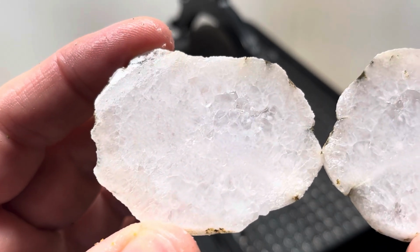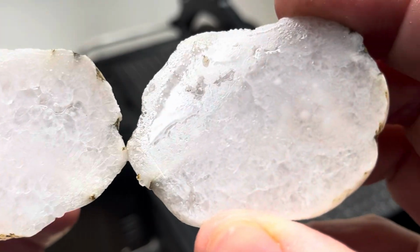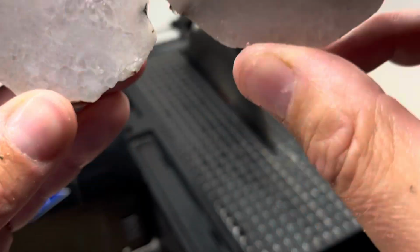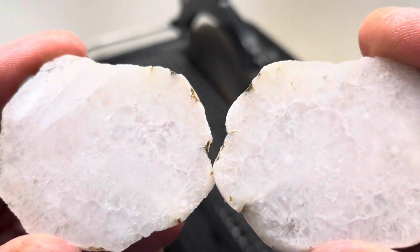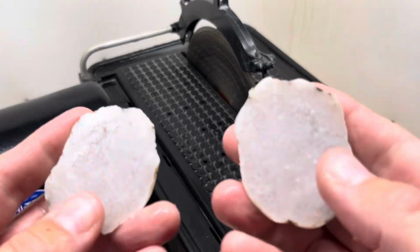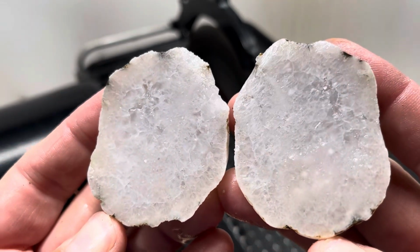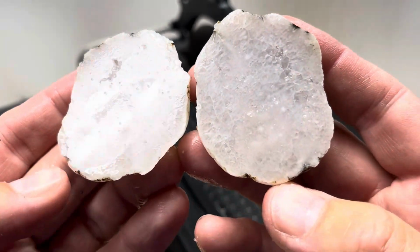But just a solid quartz, but I might be able to polish it up and get some of that real sharp detail out of there maybe. It's pretty clear, a little milky, but really cool. You can't really find really good white quartz that isn't stained with all sorts of junk in there, so this is a nice white one. All right, on to the next one.